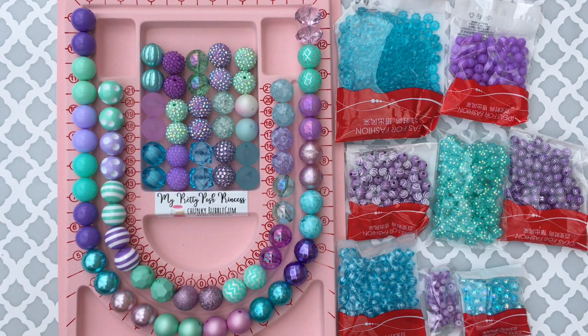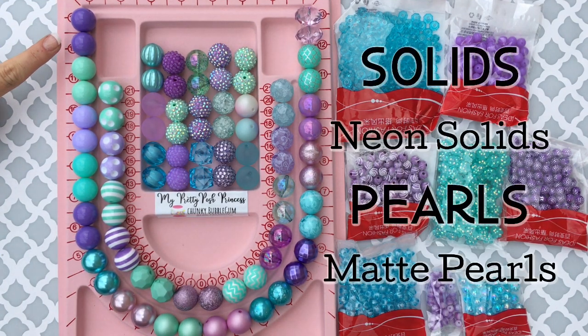So I'm going to dive in, and we're just going to start and go left to right. So starting here on the top, we have the classic solids. So this is a solid in light purple and winter green. Right underneath, we have a neon solid. If you're not familiar, we do carry those on our website. They're a little bit brighter twist on a solid. They're really beautiful. They're not just for summer. As you can see, they look really great with this mix. So there's solids and neon solids.